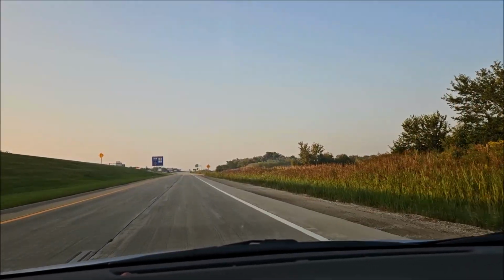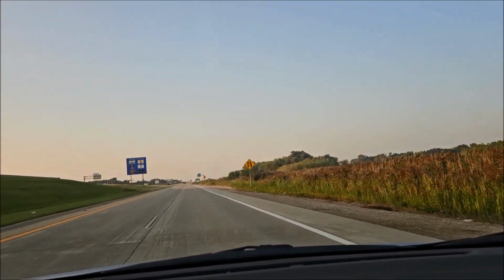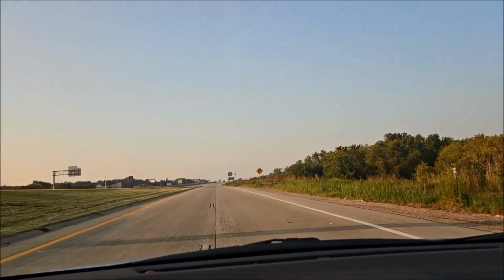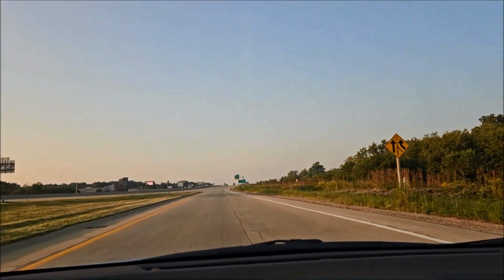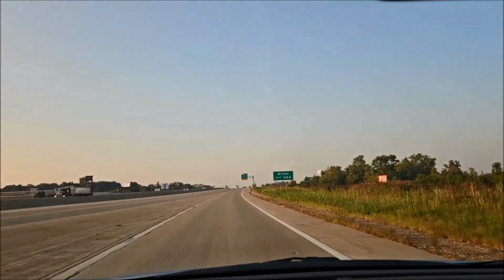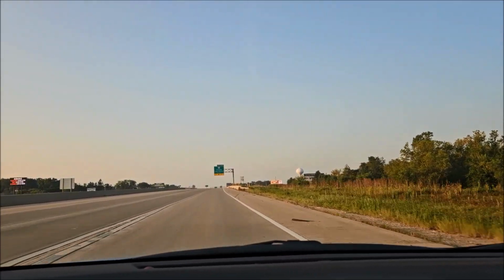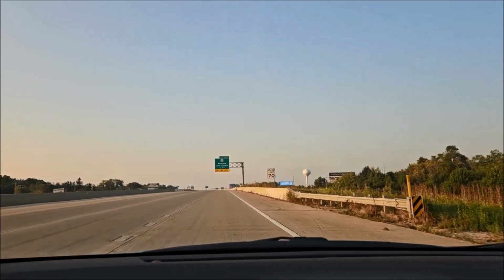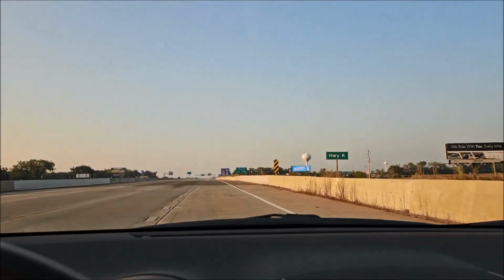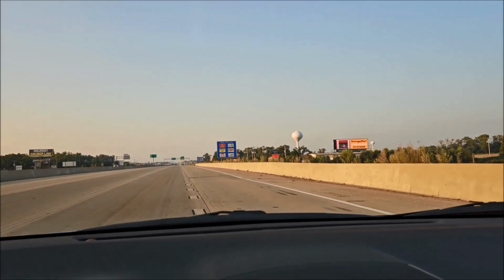We are one exit south of where the world's largest Quick Trip is, and Mars Cheese Castle, which we have vlogged both now. And of course, this is the big Route 50 exit, Kenosha, which will head west to Lake Geneva.